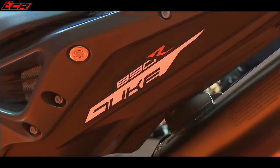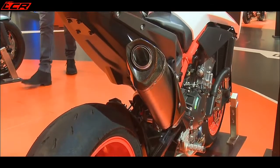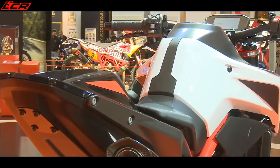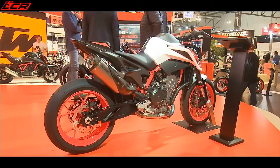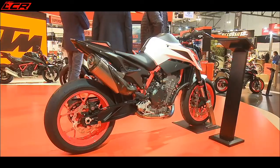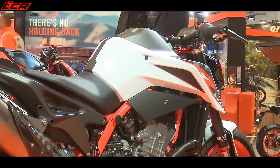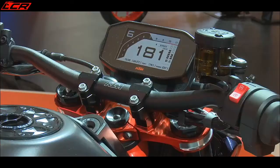There were 2 things which let this bike down. The suspension, which was non-adjustable on the original version. This now has fully adjustable suspension, including, I believe, preload adjustment. Absolutely fantastic. And also the brakes were a bit weak on this bike. They felt a little bit wooden, you really had to pull the lever. Now this has the Brembo Stylemas, so the braking should also be taken care of.